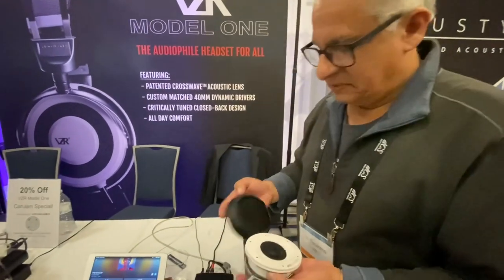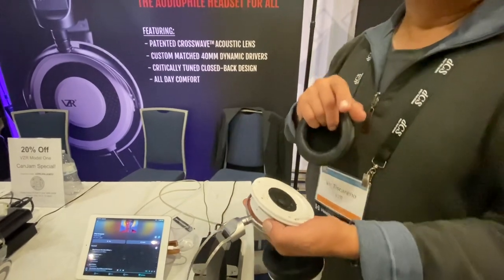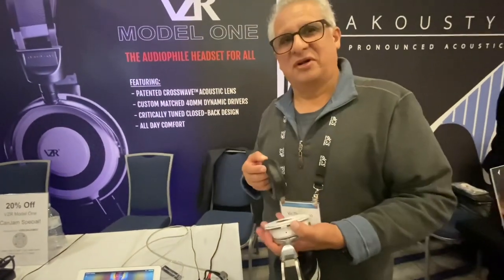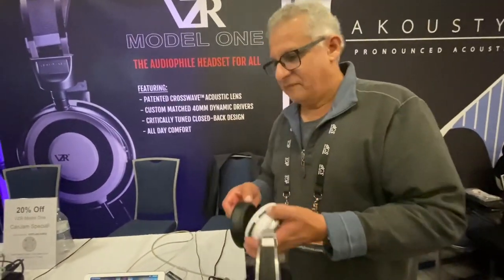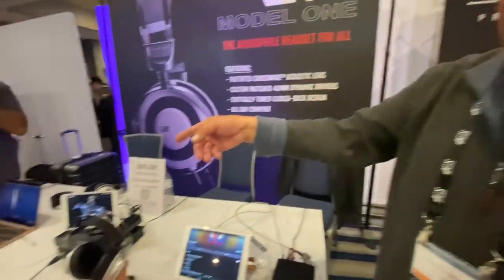Right. So it's really the last 13 millimeters from the driver to your ear that's been broken. So that's what I tried to solve. And then further to that, the cable design, let me show you the cable design over here. Yep.